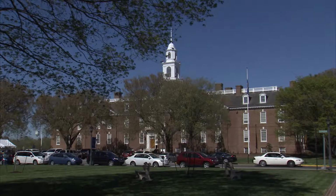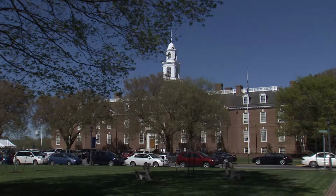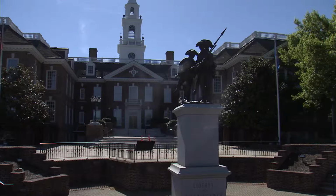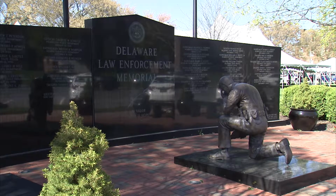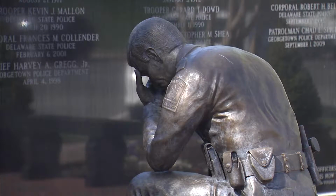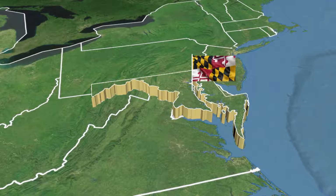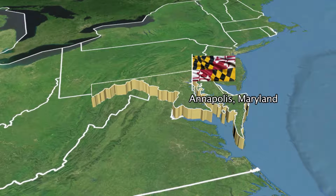In the late 1960s, north and south wings were added on the sides of the building. These Delaware Continentals are always on guard protecting this building. Also on the Dover grounds is the poignant memorial to Delaware's law enforcers, a tribute to the ones that gave the ultimate sacrifice. Just 60 miles down Highway 301, we visit our next state capital for the state of Maryland, the naval town of Annapolis.